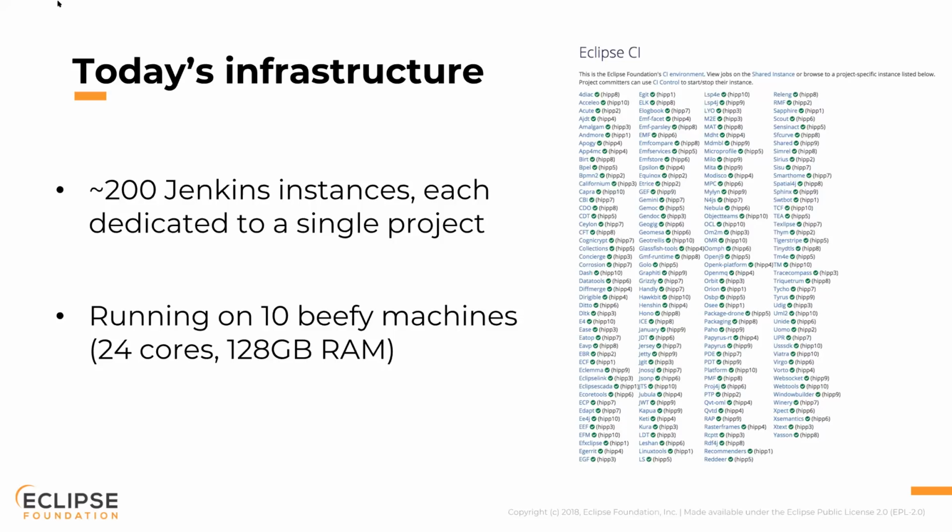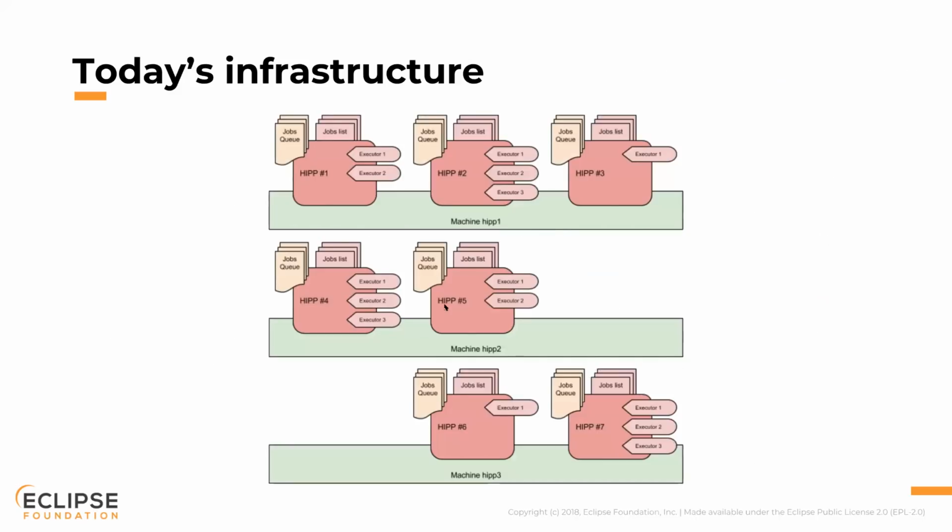So what are the issues with the current infrastructure? If we look a bit more into detail, I only show 3 machines there. Before migration to Jenkins, we used to call them HIP, for Hudson instance per project. It should have been renamed to JIP, but it was too easy to reduce this diagram.